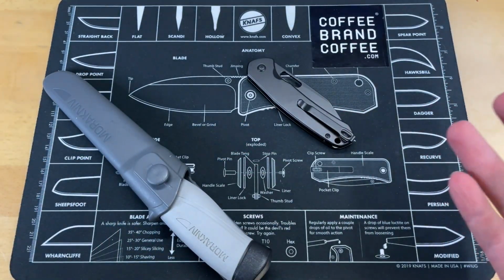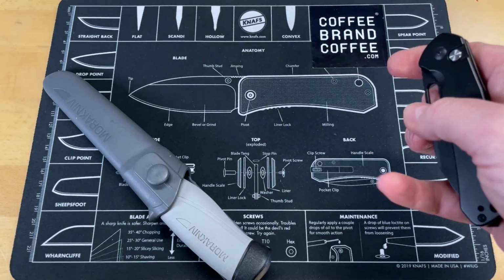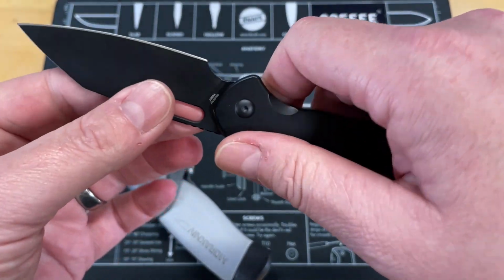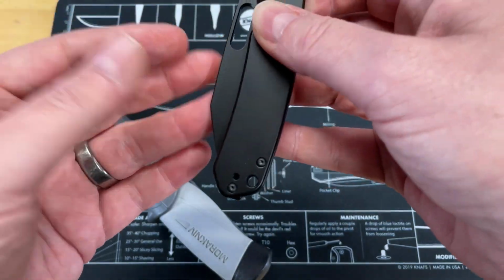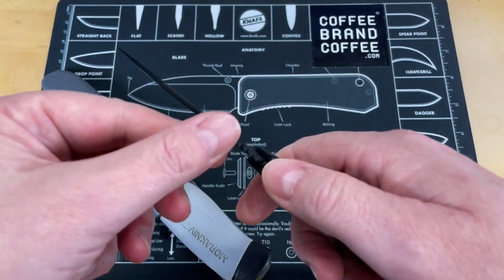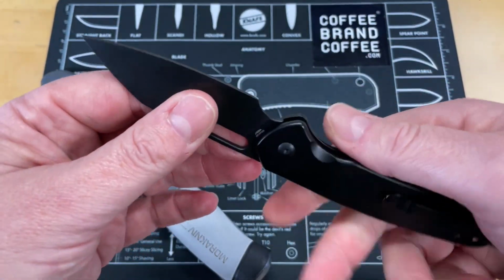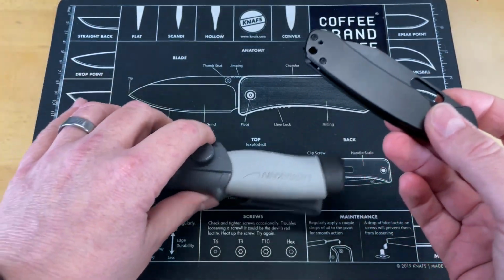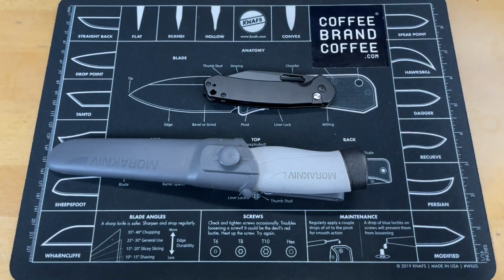For day-to-day cutting, you might want to choose something that's a little bit thinner and slicier. Like if you're just around the house, opening packages and cutting cardboard, this will excel at that because of the edge geometry and the blade stock thickness and things like that. So that is one of the first criteria that I look at: what am I going to do with the knife? Let's move on to the next one.